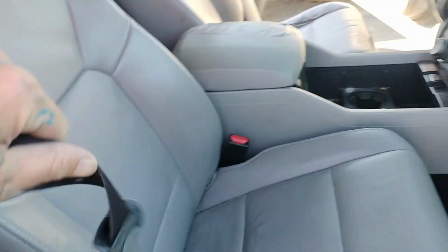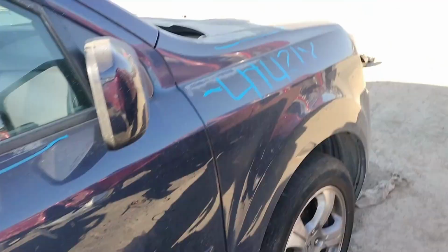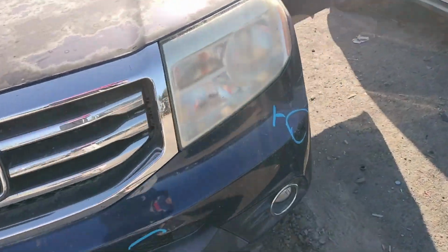Seats are automatic, seat belt's good. This is stock number 41421Y. It's a 2013 Honda Pilot.